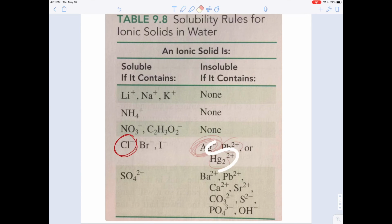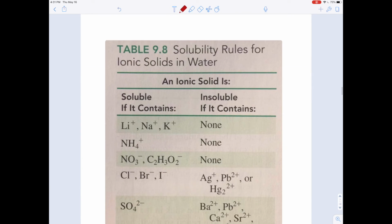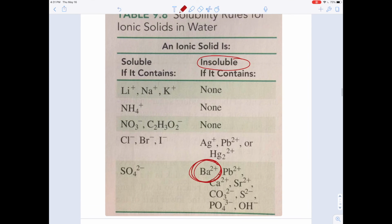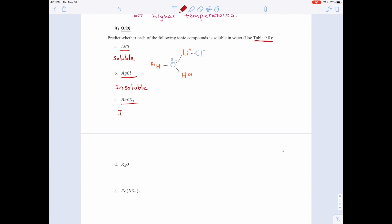Okay, next compound. C, barium carbonate. We're looking for either of those. Start on the left column. Something is soluble if... and we don't see carbonate there. So now we can go to the right. Something is insoluble if it has barium, and the only time something with barium would be soluble would be if it had sulfate. Because this compound has barium, it's insoluble.